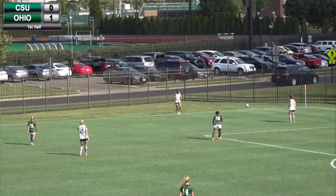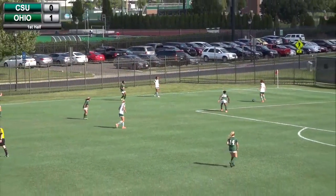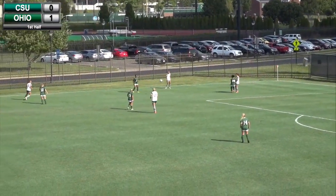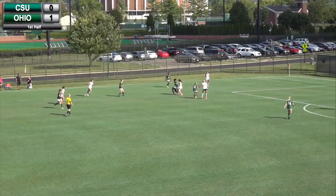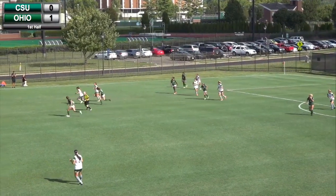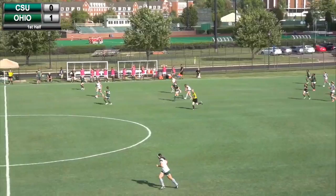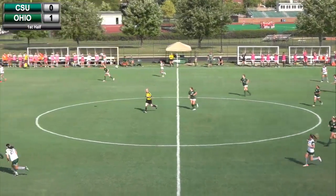Less than 2 minutes to play now, first half. Ohio still leading 1-0 on the strength of the first goal of the season from Maddie Young. Four different Bobcats now tied for the team lead with one goal apiece. Good defensive play by Lindsay Townsend to take the ball away as Ohio regains possession.